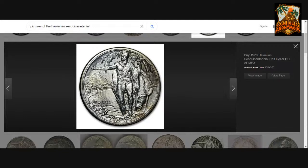So this coin was minted from 1934 to 1938. The issue commemorated the independence of Texas in 1863. The first of several dates was offered in 1934.